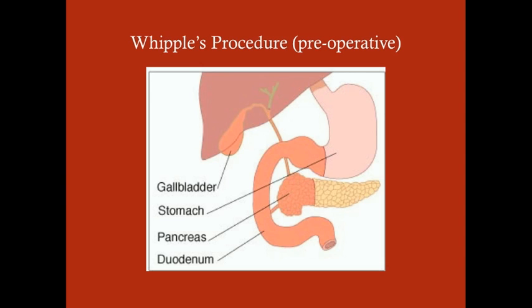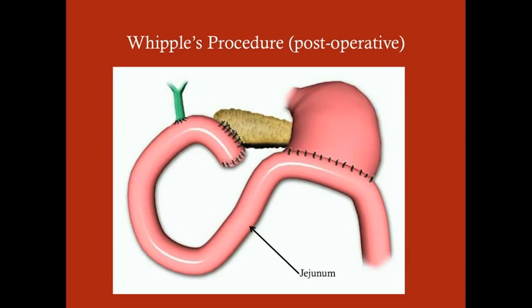And then after the procedure, so now this is jejunum here, not duodenum. So this is where the duodenum will go into the jejunum, and this is stapled shut. And now we have our jejunum. We're going to create a communication with the pancreas, the body of the pancreas here. The head of the pancreas is taken out. We're creating a communication with the common hepatic duct, the gallbladder, and the common biliary duct, and everything after that was taken out. And then also we're creating a communication between the body of the stomach and the jejunum. So this is the Whipple's procedure.